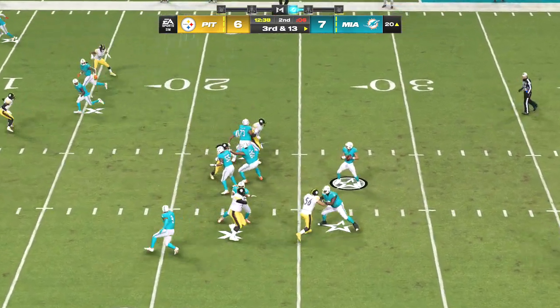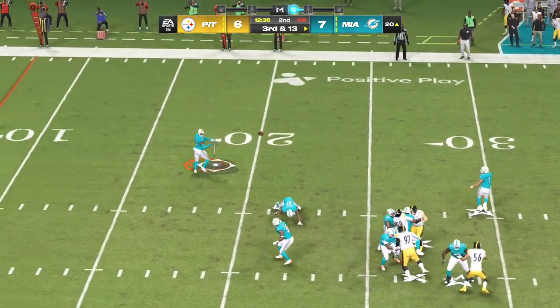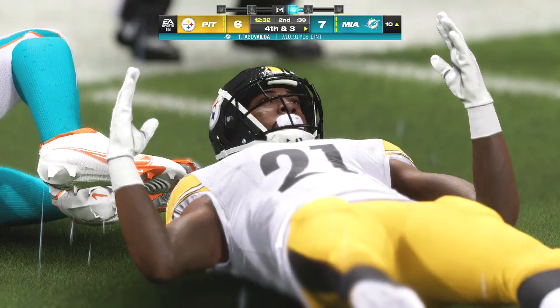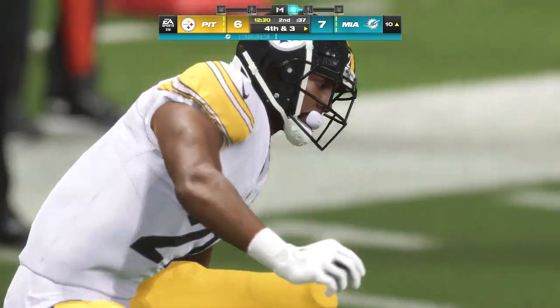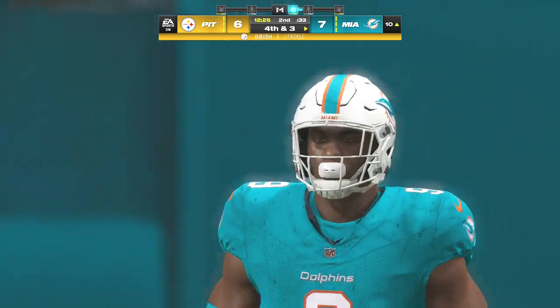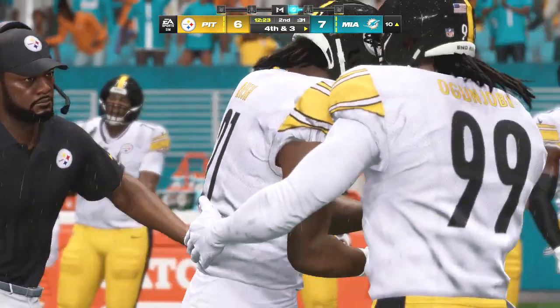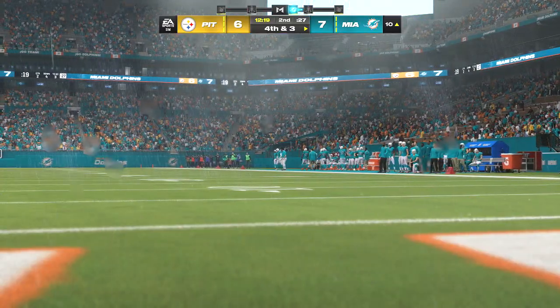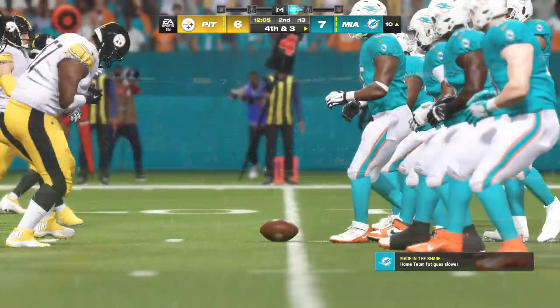Now on 3rd and long, they'll look to throw. And this one complete to Smith. And they'll get him down short of the 1st down, right on the 10-yard line. They pick up 10, but it'll still lead to a 4th down. Nice job understanding the situation. 3rd and long, kept the play in front of them and made the tackle. They gave up a good chunk of yardage, but it does force a 4th down.